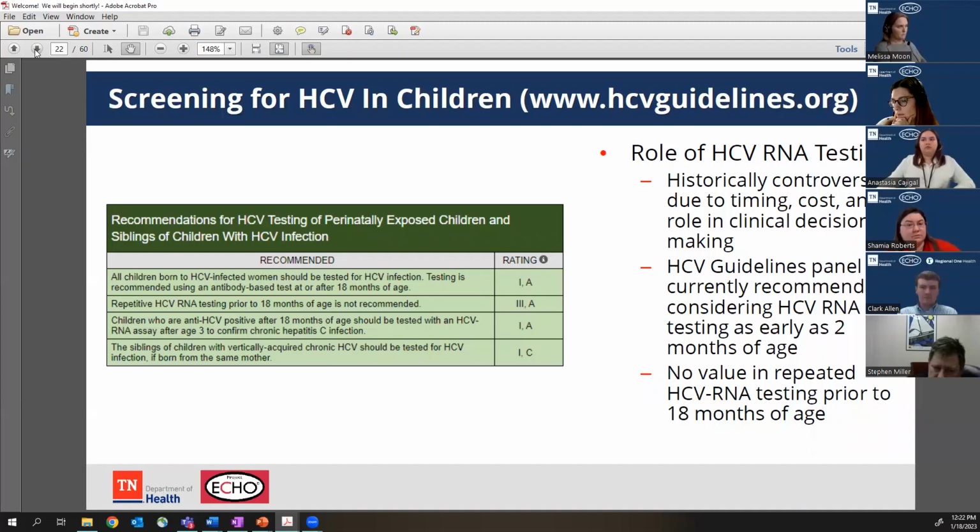Again, the table from the left is from the hepatitis C guidelines, and it basically states that all children born to hepatitis C infected women should be tested for hepatitis C infection, usually an antibody test at or after 18 months, that we shouldn't do a bunch of hepatitis C RNA testing repeatedly before 18 months, and those who have a positive antibody after 18 months should be tested with an RNA test to confirm whether they're actively infected.